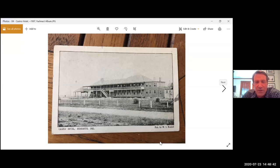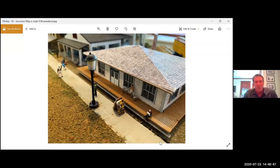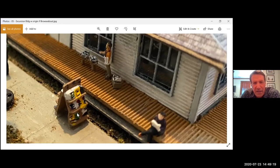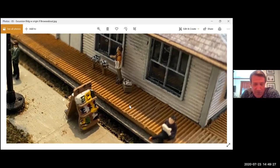So if I proceed to another little known fact about Rehoboth, this again is the diorama. This was a model produced by Mike Baker, who I don't believe is on with us. But at any rate, it is the excursion house, which was owned by the railroad. The reason I provide this picture of the diorama is because I wanted to point out the newspaper hawker here with his magazine rack and newspapers, and there's a fellow reading the newspaper. I am told, without confirmation, that this is the origin of Browse About Books. So there you have that little intro there.